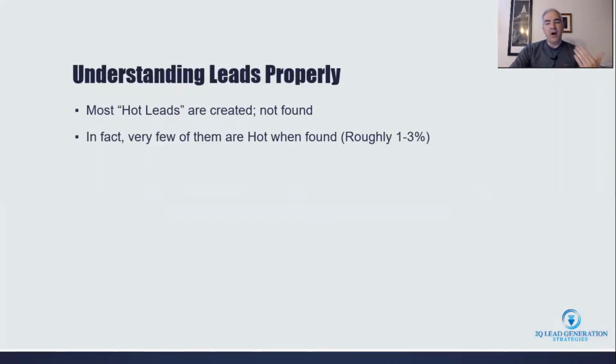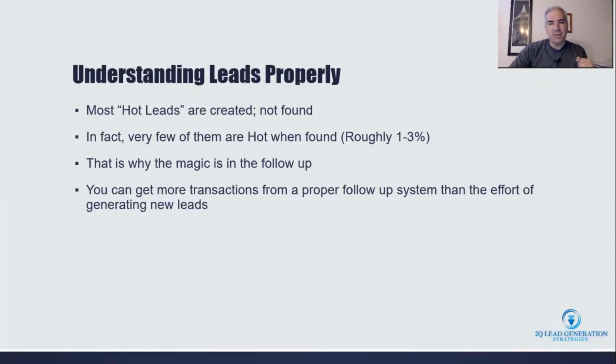And so roughly, statistically, when we're talking about generating leads from a cold audience, people who don't know you, statistically, 1 to 3% of them are hot right when you find them. Very, very few people are. Again, most people are not ready to start that real estate sales process yet. So that is why the magic is in the follow-up. This is where you're going to be making your money. It's all in the follow-up.